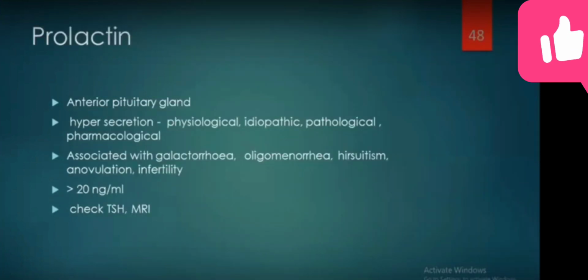One of the common hormones that we're testing is prolactin. The prolactin hormone is secreted from the anterior pituitary gland. This hormone is responsible for lactation in the postpartum period. The physiological increase of prolactin is essential for normal lactation. Even after exercise or stress, there is a physiological mild increase in prolactin level. Certain medicines or drugs also cause an increase in the prolactin hormone level.